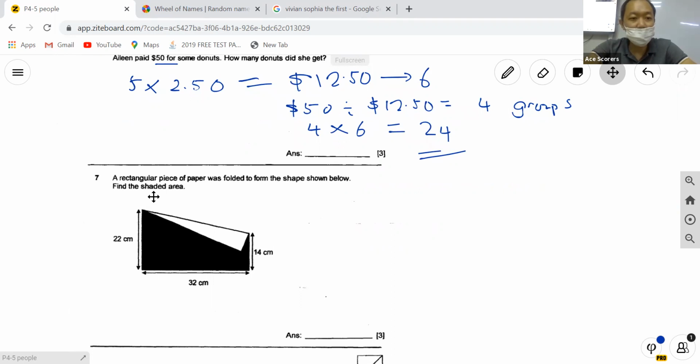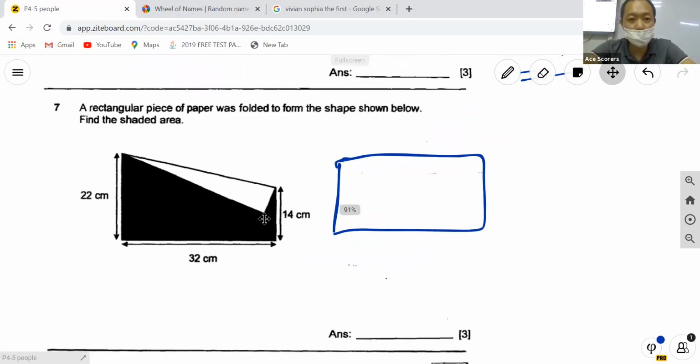Okay, next question 7. A rectangular piece of paper was folded to form the shape below. So we fold this part, right? Find the area of the shaded part. So what we can do is draw the rectangle back, the original shape. And we know that this part is folded. So where did the person fold this thing? Yeah, so it's downwards.